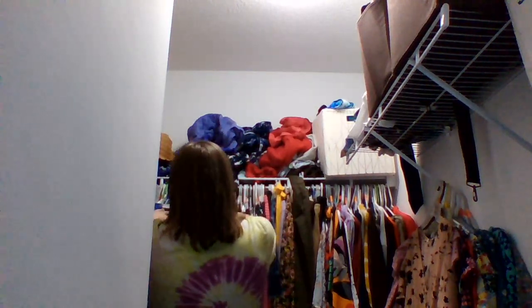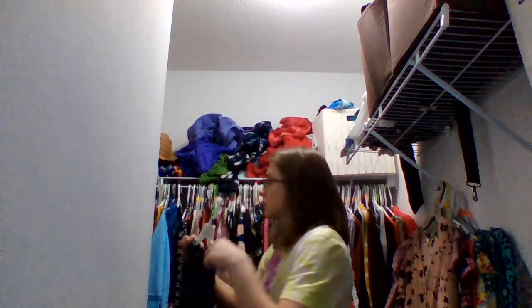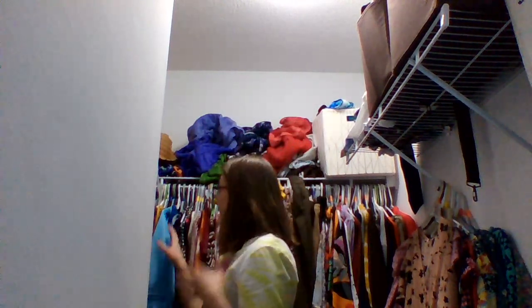Same with some of these other ones. Like this one's a cold shoulder, which came from Goodwill. But I would not wear this one in the winter either because it is a cold shoulder and it's thin. So some of the long sleeves or longer sleeves that I have in here are in here because they're thin. I would probably still have to wear a jacket over them. And they just fit more in spring because of their colors.